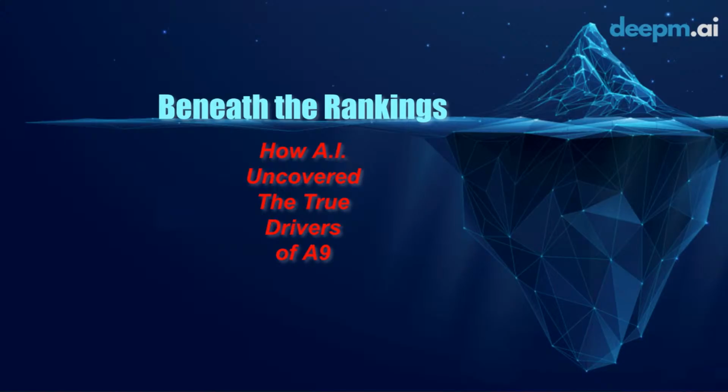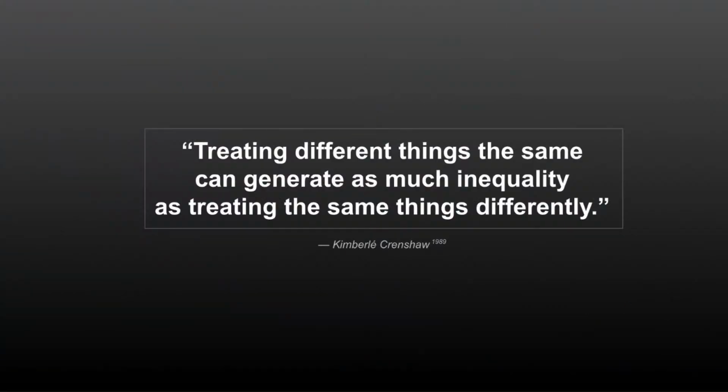So today I'm going to be talking about, as far as beneath the rankings, this is a research project that I've been on for the last over 2 years now. What we did was use AI to uncover the true drivers behind A9 and its ranking algorithm. A little quote that I like from Kimberly Crenshaw is, treating different things the same can generate as much inequality as treating the same things differently. It simply just means that sometimes you've got to look at it from a completely different perspective in order to really see how things need to be set up and need to be viewed.